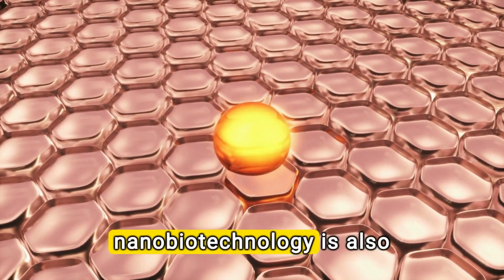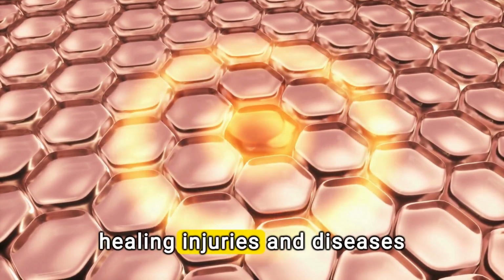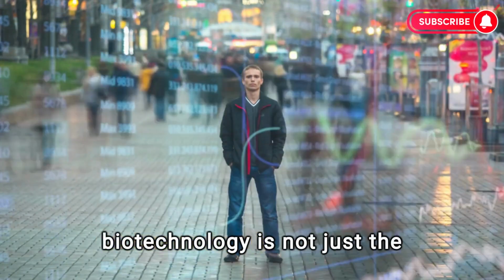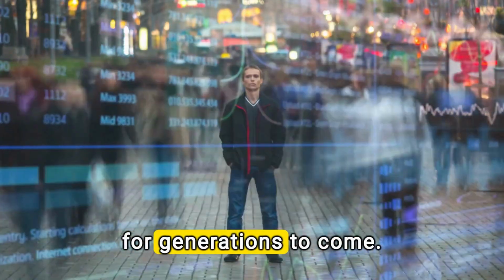Research in nanobiotechnology is also paving the way for tissue regeneration, potentially healing injuries and diseases previously deemed incurable. The fusion of nanotechnology and biotechnology is not just the future. It's here, promising a healthier world for generations to come.